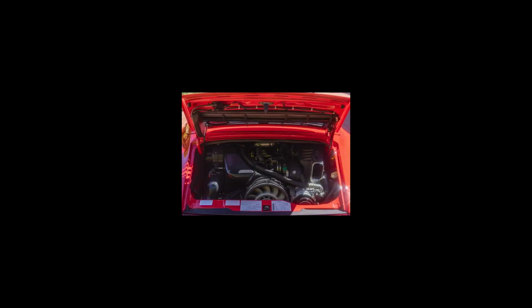The car has been refinished in Guards Red and rides on 18-inch wheels with polished lips and gray painted centers. It's said to have been professionally built using knowledge and specs from the only two factory 993 Speedsters ever built. Uncommon, original, yep, and yep.